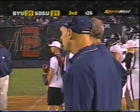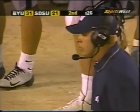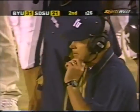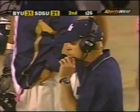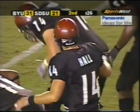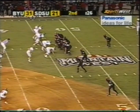Well, you mentioned earlier, Tom, Bronco Mendenhall, BYU's defensive coordinator, saying he looks at San Diego State's receivers on film and he sees tremendous speed and he sees talent, and they've just not been able to get them the football. Adam Hall is back. Yep. He's getting the ball out there when he has time. The Cougars have pressured him. It's not been so much fun for him.